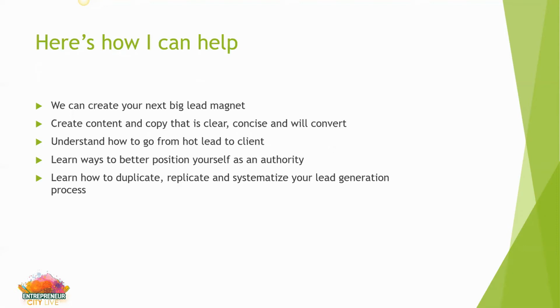So that's what you need to do to have the lead generation that you want. And here's how I can help you, because I don't want to inundate you guys with too much information. I think this is where customization comes into play, because not everybody's the same. Not everybody's products are the same. Not everybody's clients are the same. So what I can help you with is how to create that next big lead magnet. It has to be a conversation. It doesn't have to be a long one, but we do need to have a conversation.